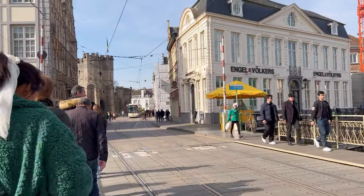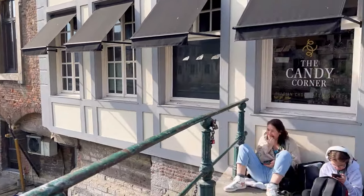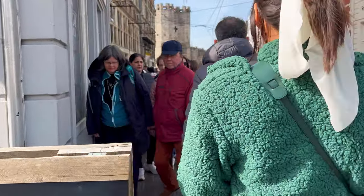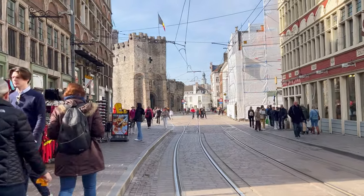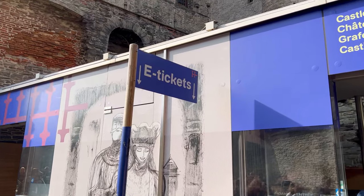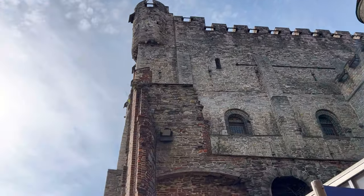Earlier in the video, we told you that we will revisit the area around the Gravensteen Castle. The plan was to buy a ticket and explore the torture museum. We wanted to climb to the top of the castle's towers and enjoy the breathtaking panoramic views of Ghent's cityscape, especially around sunset. However, to our utter disappointment, we learnt at the ticketing office that they were sold out for the day. So, lesson learnt.